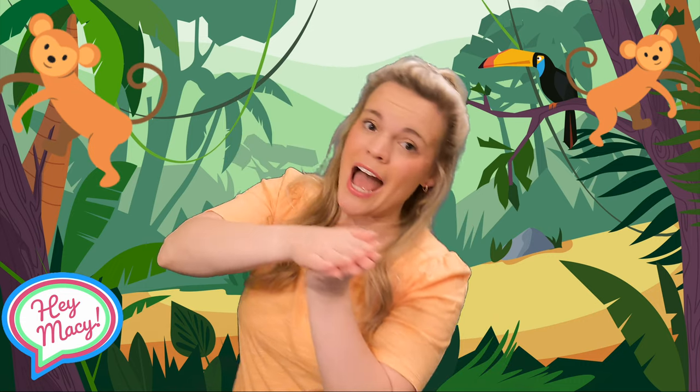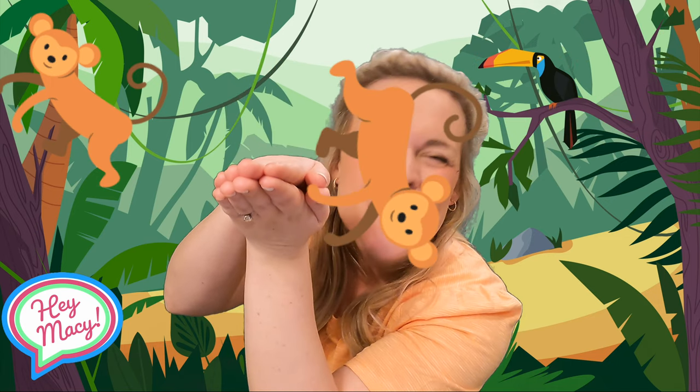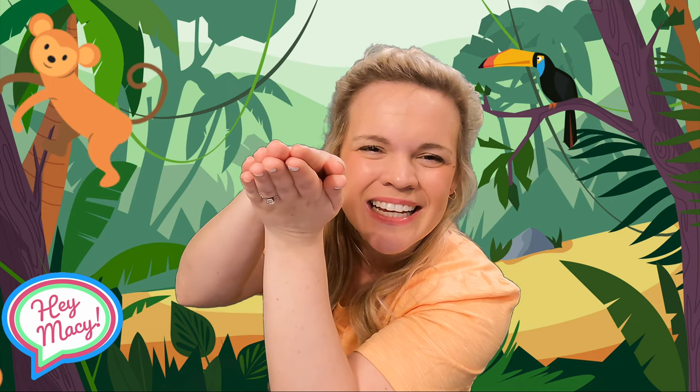Now there were 2 little monkeys swinging from the tree, teasing Mr. Alligator, can't catch me. Well, along came Mr. Alligator, quiet as can be, and snapped that monkey right out of that tree. Now there was 1 little monkey swinging from the tree, teasing Mr. Alligator, can't catch me. Well, along came Mr. Alligator, quiet as can be, and snapped that monkey right out of that tree.